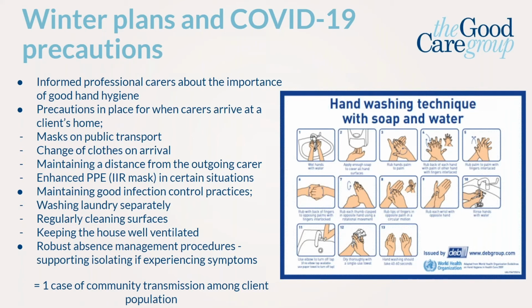We also ask that whilst conducting a handover, so between the outgoing carer and the incoming carer, that the social distance is maintained throughout, in line with precautions. And obviously we are overly cautious. I'm sure you can understand why.